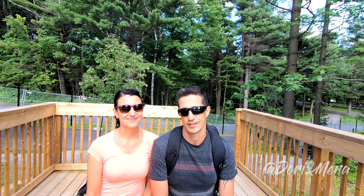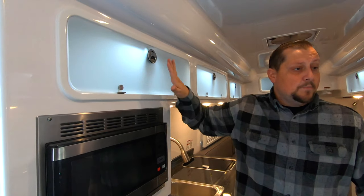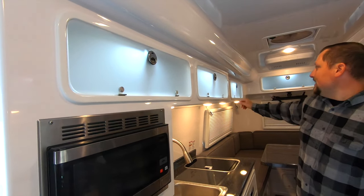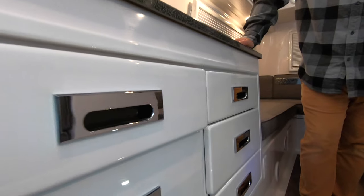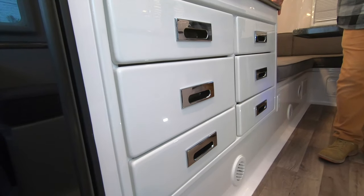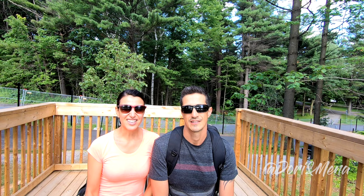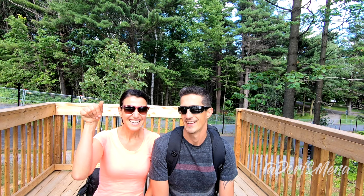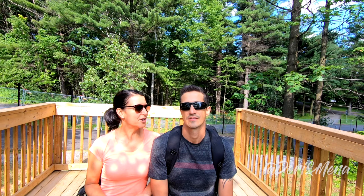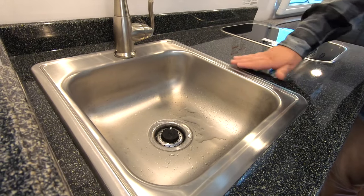High-end finishings. The water pump switch in the bathroom. Yeah, and talking about the high-end finishings, those marine grade cabinet pulls, amazing. Really, really nice, sleek, and they just work really well. Not like the Casita knobs that I can't stand. So the main thing with the Oliver is the high-end finishings and the quality construction.